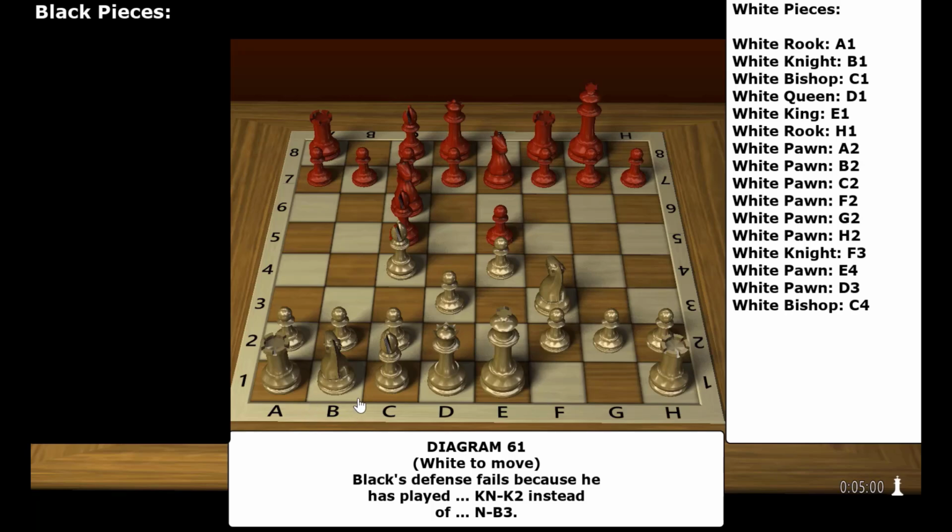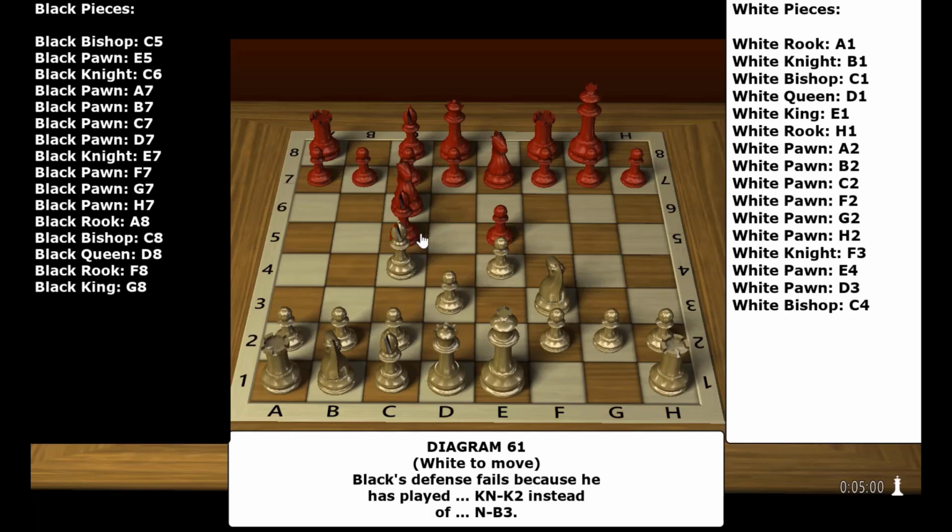a2, b2, c2, all white pawns, f2, g2, and h2, white pawns, f3, white knight, e4, white pawn, d3, white pawn, and c4, white bishop. On the black side, we have c5, black bishop. We have e5, black pawn. c6, black knight. All the black pawns are on a7, b7, c7, d7, e7, pardon me, is a black knight. And we have three more black pawns after the black knight. We have f7, g7, and h7.